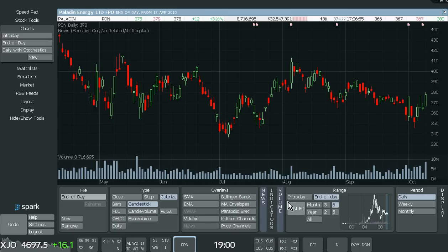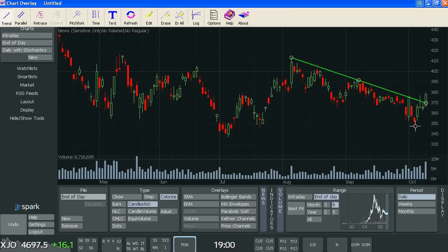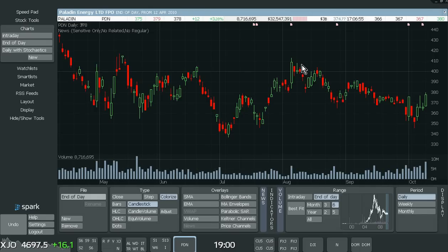So best volume in a while. Could also argue that we've broken this little trend line here now. That was a fairly nice trend line through there, and we've broken that as well. So hopefully that can kick on again tomorrow, challenge these highs from around the 391 mark, and then next there's a little higher back up here around the $4 break, which has again been probably towards the top end of this range play of late. Okay, so that's Paladin.